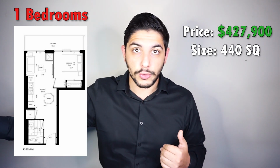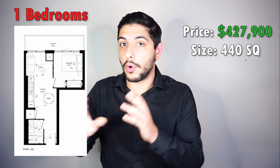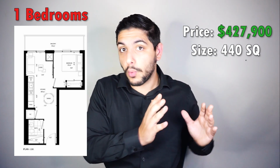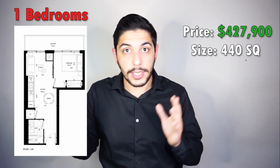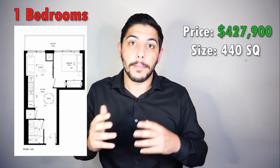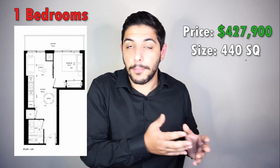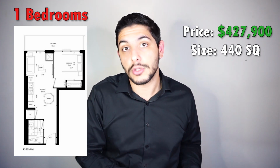and on the other extreme, we also want to avoid layouts where the only washroom in the unit is also in the bedroom. Ideally, if there's going to be 1 washroom in the unit, you want it to be somewhere close to the bedroom, but in the common area, in the family room, in the living room, where guests can access as well, but not so far as to be right next to the entrance.